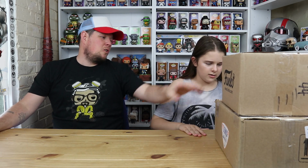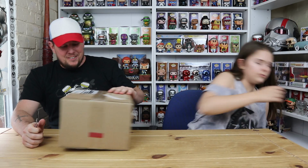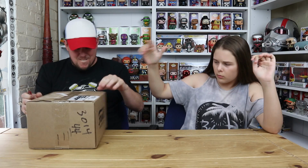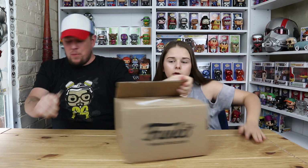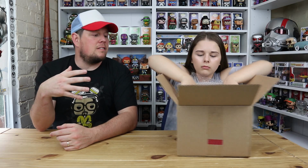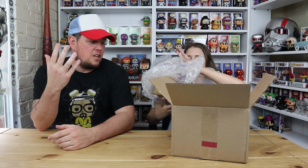Should we open the top one, the one that we know first, or do you want to leave that until last? I'll let you pick. So, right, first one. Open the box. The box is now open. So yeah, this one is from the Funko shop. As soon as it was announced, I asked Aaron if he would get us this, and of course he said yeah, because he's top lock.